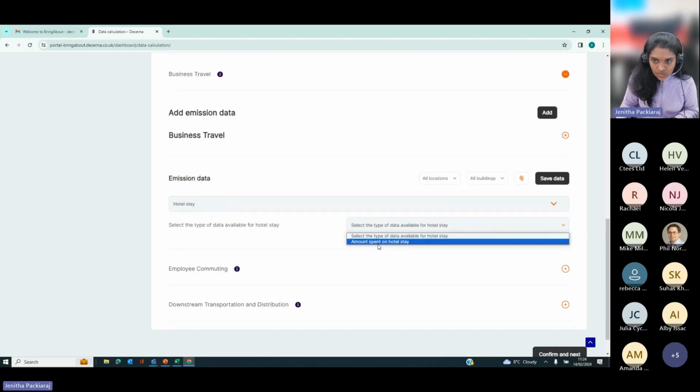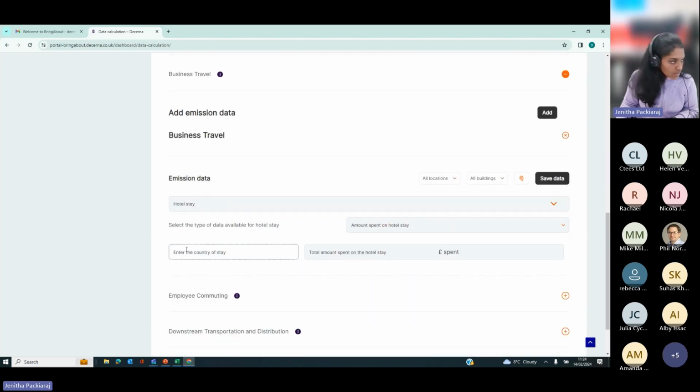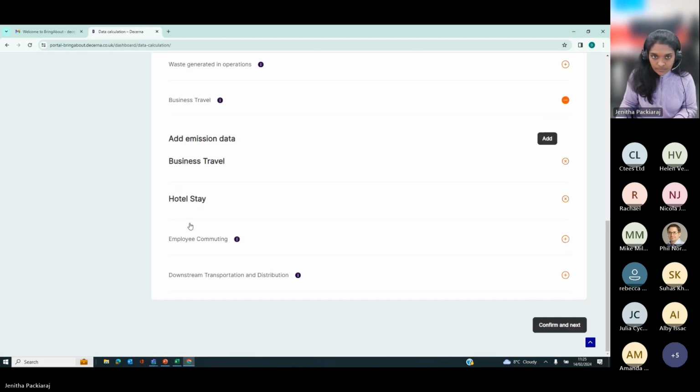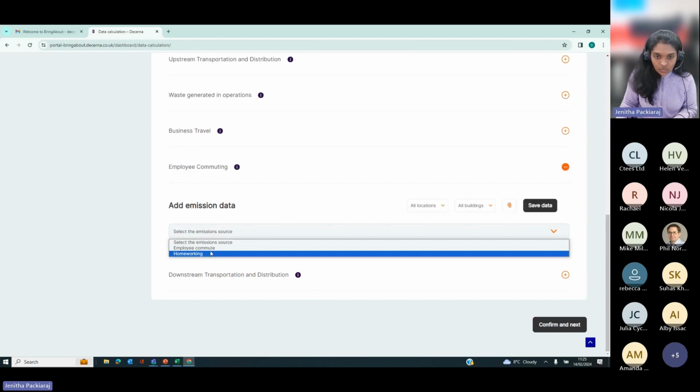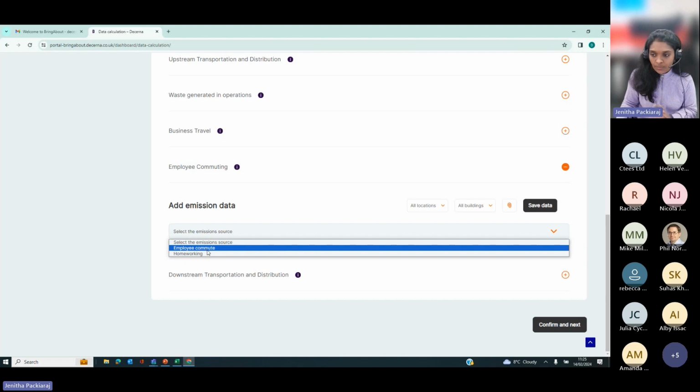So that was amount spent on hotel stay. The country of stay was UK itself, and the amount spent is 490 pounds. So you can save. So that's business travel done, and then employee commute. Within employee commute, you will have to report on the employee commute and the home working emissions if you've got any hybrid working model or remote working model within your business.